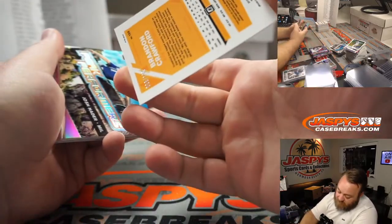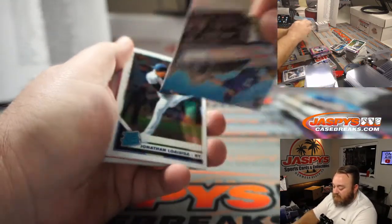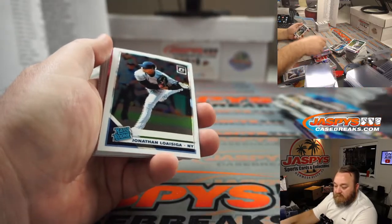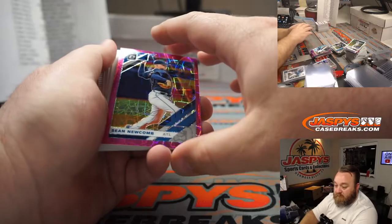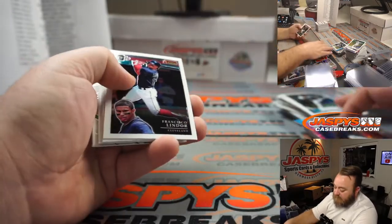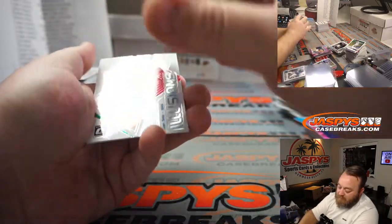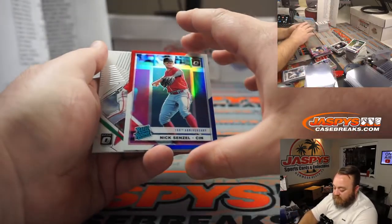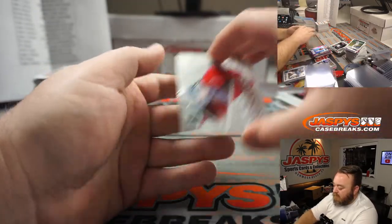Brandon Crawford to 199 for the Giants, Logan Callister. Josh Hader for the Brewers, Logan Callister. Sean Newcomb for the Braves, Jarrell Taylor, to 199. Nick Senzel, rated rookie, to 150 for the Reds, Charles White. And there you go.